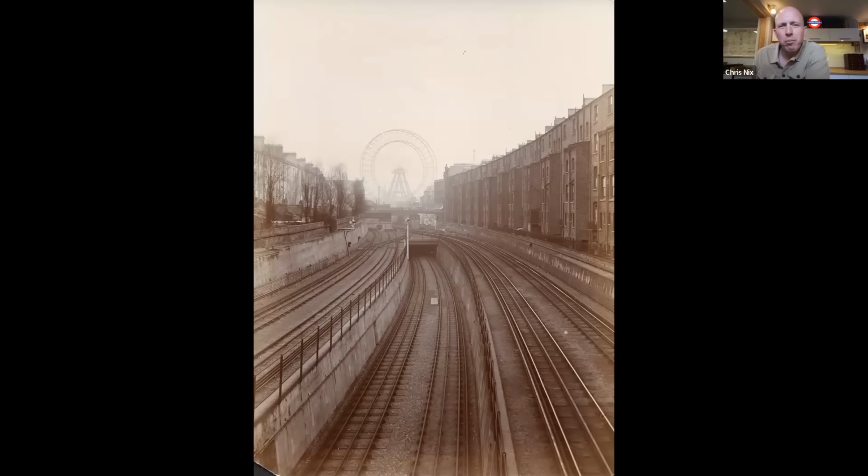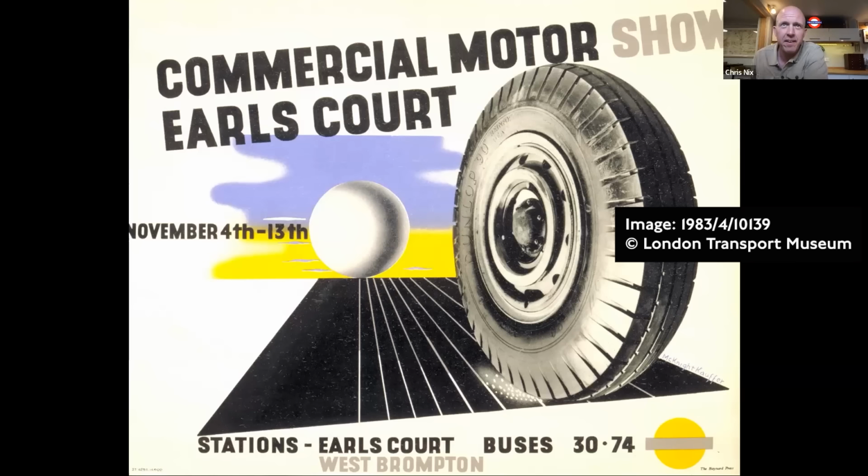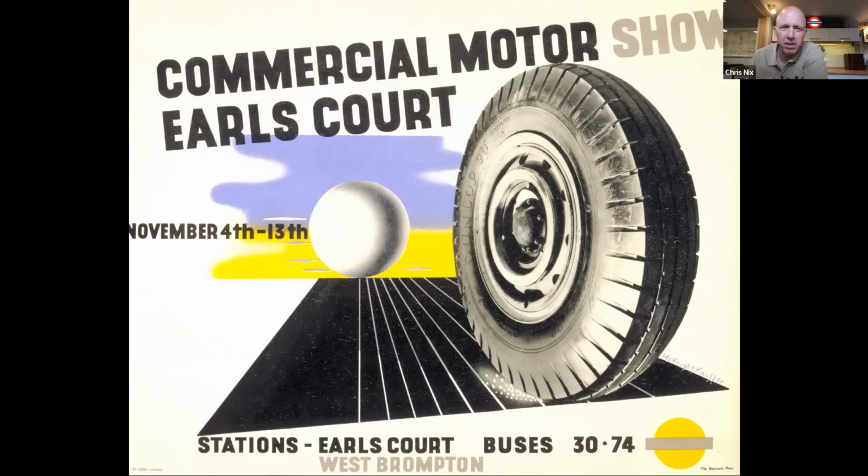Because of the presence of the exhibition centre, it meant that Earl's Court was a great muse for poster artists for the underground. So we've got a wealth of posters in our collection that refer to exhibitions that were going on at the centre there. Nice big Dunlop tyre. This is a friend that we know well on the show, Edward McKnight Kauffer, one of the poster legends for the underground, and a very striking bit of work as usual from him.